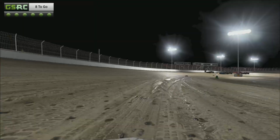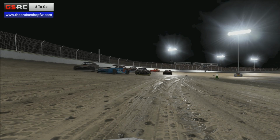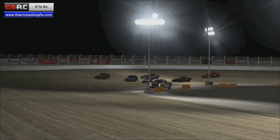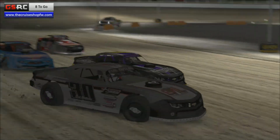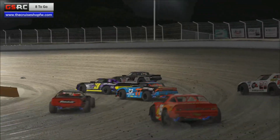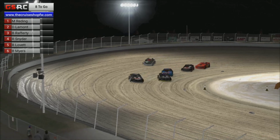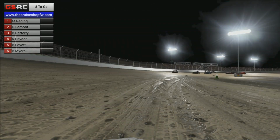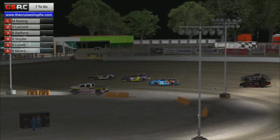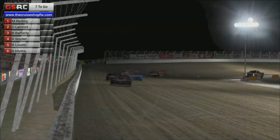Oh, there's a little bit of a bump. And sure enough, the number 3 is going to lead. It's going to be Davey Lamont. Now, Lamont's going to be challenged on the outside. That is Redding. Redding and Lamont, 1 and 2. Rafferty still in the transfer spot in 3rd. And Rafferty got immediately shuffled out right away. That did not take long, unfortunately, for him.